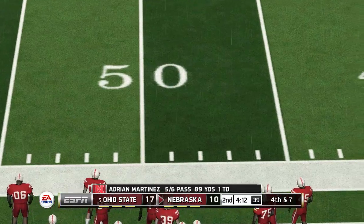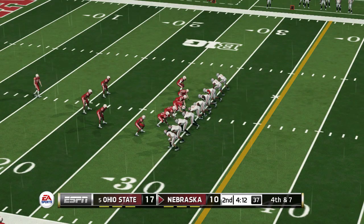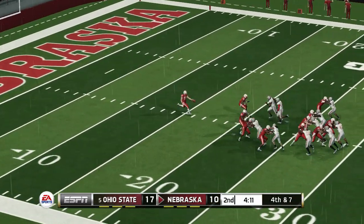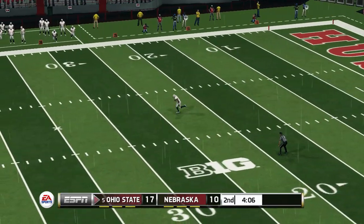Just throws this one away. Brad, I just think this quarterback's got to do a much better job of being able to read that defense and make quicker decisions. And especially when the defense starts to get pressure, you've got to either get rid of that football or check it down or take off and run with it. And this one is a beauty.